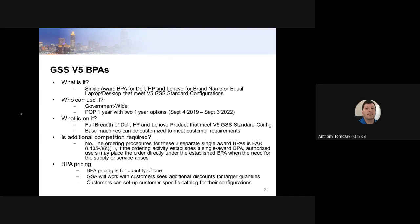The way we establish these BPAs is, I showed you the vendor list of the 26 to 29 vendors we have. What we do is we take the market basket that we got from the vendors. So you'll take the market basket from Dell, you'll take the market basket from HP and Lenovo. In this case, we have 20 machines that meet the 7 different configurations for Dell, and then we have 16 for HP.